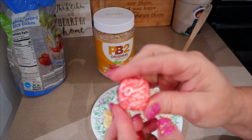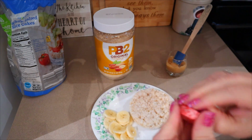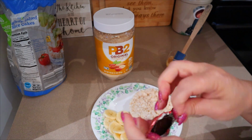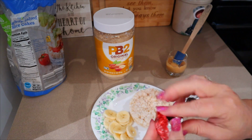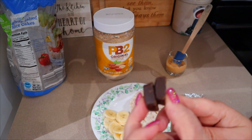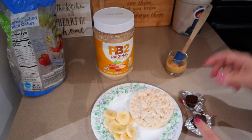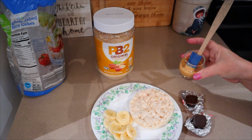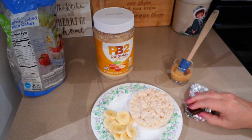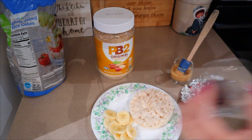And then I have some chocolate here. It's Dove dark chocolate. So for 2 of these, it is 5 points on Weight Watchers. Totally fine. I can use my extras. These are the things that I say, it's all about moderation. They're only 85 calories for 2. It's 5 points though because of the sugar in it. So I'm kind of debating. So I think I'm going to melt these. I'm going to just toss these in here and I'm going to melt these.